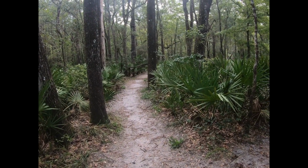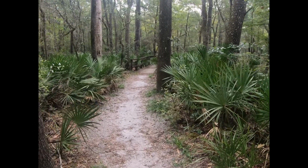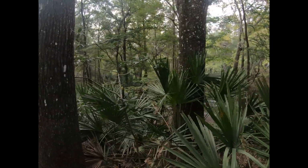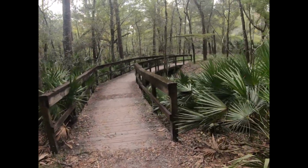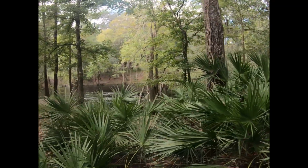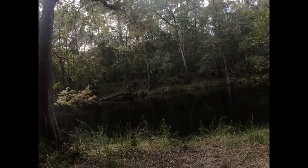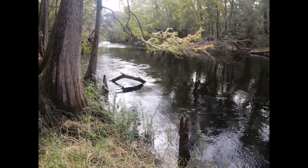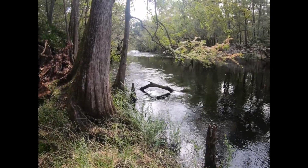Okay, so now we are going to head down this trail, and somewhere along this trail is where the river disappears into the sink. I'm walking down here next to the river on the riverbank because I want you guys to get a better idea. This river is really moving. Pretty cool.